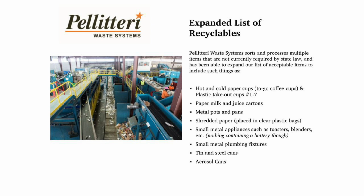I mentioned the paper milk and juice cartons. We can recycle small appliances. You got a broken toaster, we can recycle that. Throw that in your recycle bin. Old pots and pans you don't want, throw that in your recycle bin. These are all things that people would never think to put in there. We're one of the few places that take shredded bags of paper, as long as they're in a clear bag.